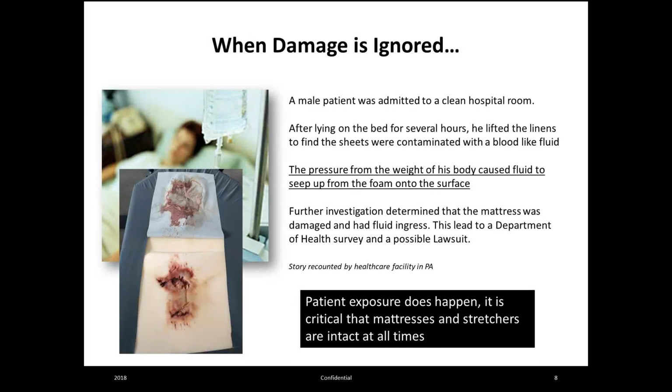The problem with this is that when damage is ignored, it can lead to fluid ingress. This is a real case study that has been recounted in literature as well as described to us. A male patient is admitted to a clean hospital room, lies on the bed, finds that his backside is wet, lifts the sheet, only to find that blood from inside the foam has now contaminated his hospital gown. If this is not the biggest nightmare you've ever heard of, I'm not sure what is.